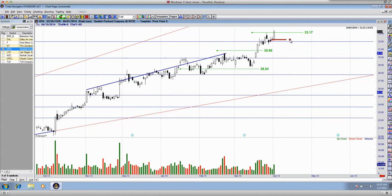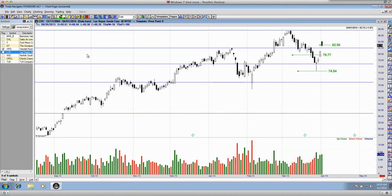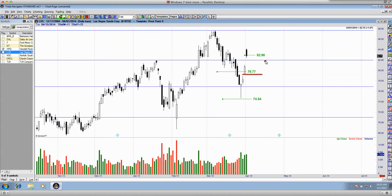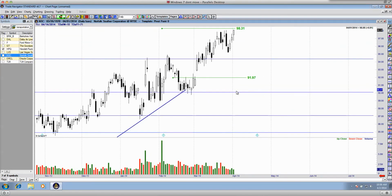If you are in this, tighten your stops, lock in the profit. It's a really good trade, but just be cautious of any overbought conditions and potential quick movements into oversold levels. LVS, again, a nice directional trade, 79 and then 82, both have triggered. We did have a bearish counter attack today, so if you are in this trade, tighten your stop. Trading up to $88 a share, I don't really like this in particular, so I'm not going to spend too much time on it.